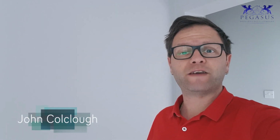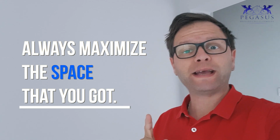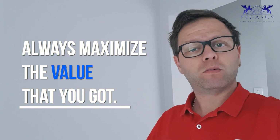So I'm here today to give you one little tip. Always look to try and maximise the space that you've got. Always look to try and maximise the value you've got. So that's two really instead of one. So maximising your space. I'm in a first floor flat at the moment. Let me show you exactly what we've done to maximise space. So this flat here, let me take you in.